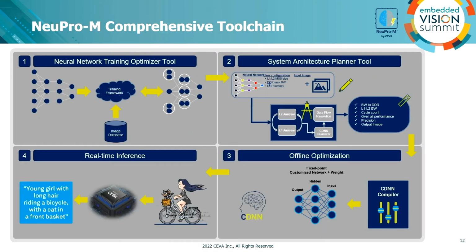So now that's a good segue to talk about the software. Our NeuPro-M comprehensive toolchain leverages years of experience of our CDNN tool. We continue to improve and utilize the capabilities, and some of the things that we have today are listed here. First we have the neural network training optimizer. This is the idea of having a tool that, as part of the training, is hardware aware and optimizes for the hardware.